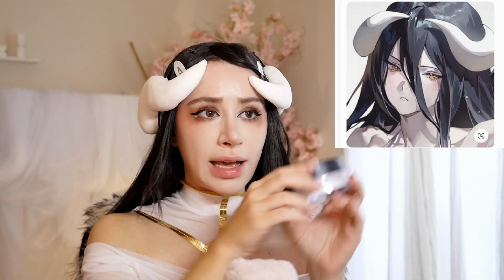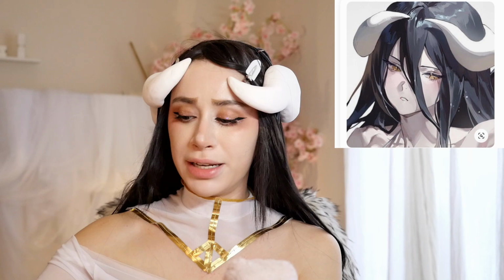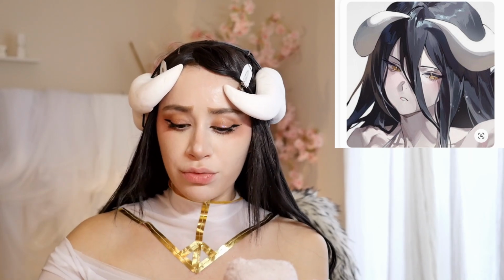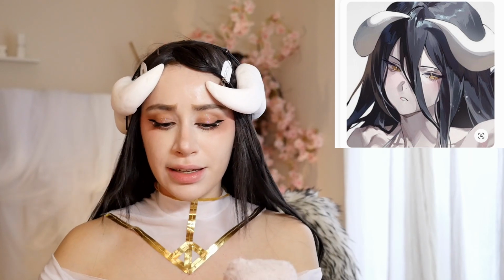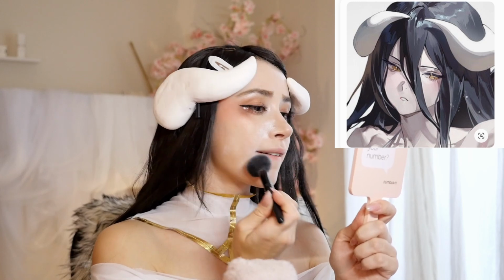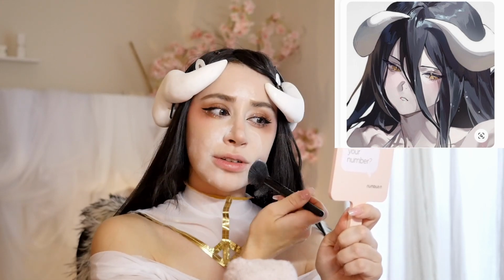Just going to set my face. For cosplay shoots, I do use a lot of setting powder. I mean, definitely not as much as drag makeup would require, but it's still kind of the same thing, like performance makeup. Partial baking, because one of the things I never like doing is having to touch up my makeup during a shoot.